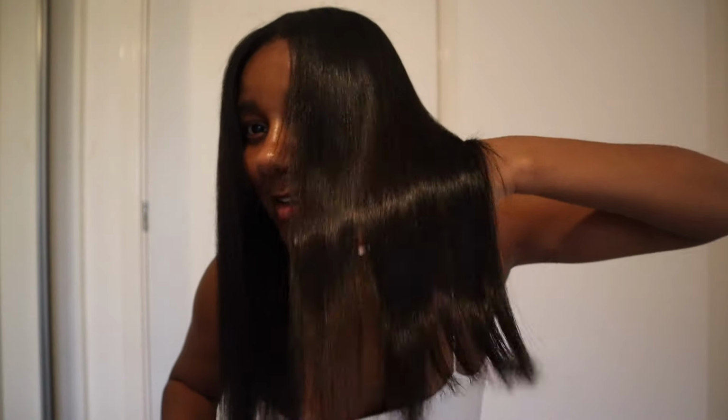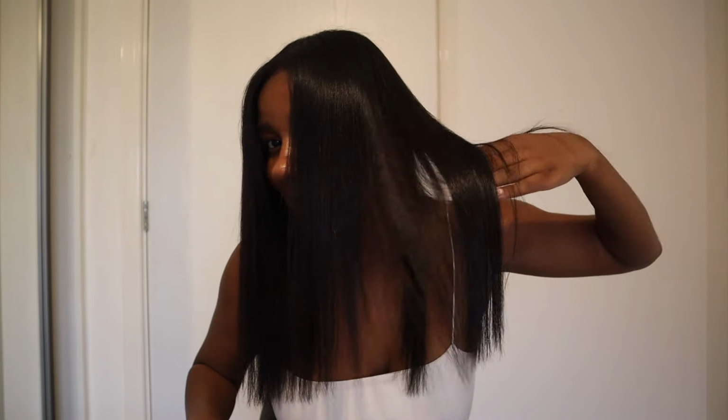This is it. Whatever this is, it's definitely it. Guys, remember when I was about to do my blowout and I was like, this is gonna give silk, this is gonna give silk. This is how I knew my hair was gonna turn out.